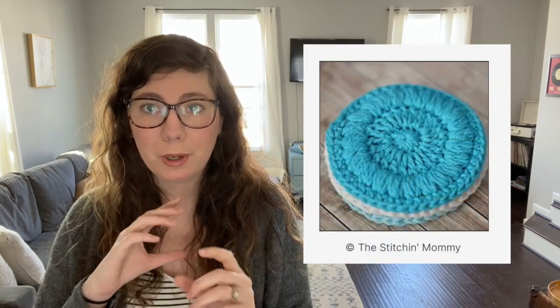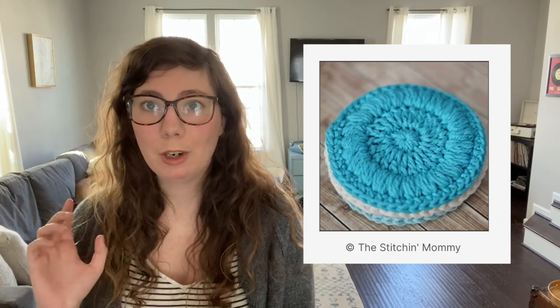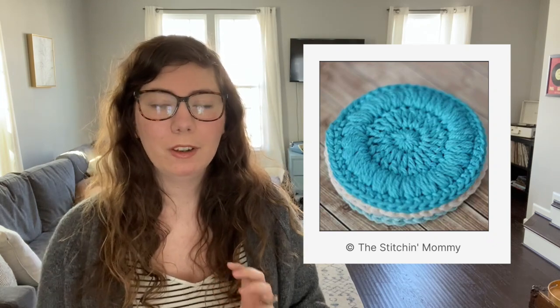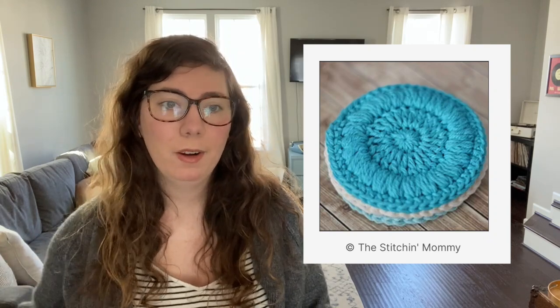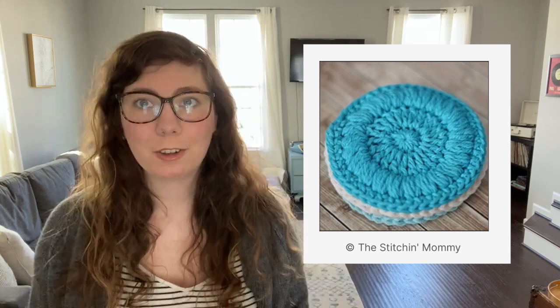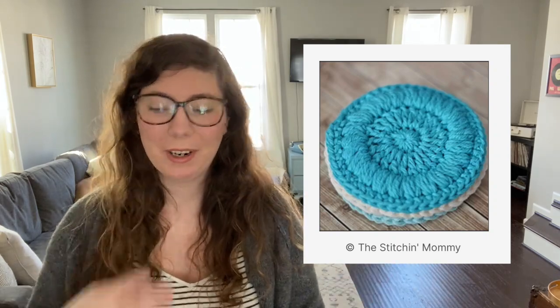So the first thing that I want to accomplish is making those little face scrubby circles, or maybe like dishcloths or washcloths. Not only would this be a practical project, but my hope is that it would teach me different types of stitches, and I could work on my gauge and try to figure that out. And I can learn the language of crocheting, because if I look at a crochet pattern, it's in a different language, really. So I'm trying to learn that.